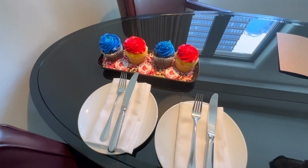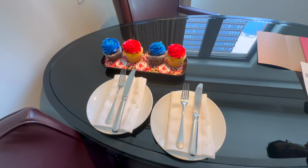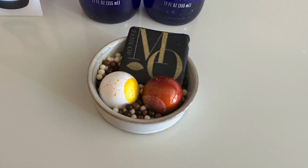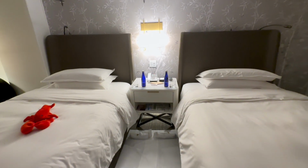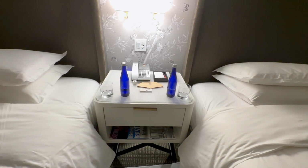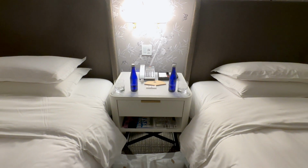This all checked another family-friendly box for us, with a special moment for our little guy, and it didn't hurt that they also provided some chocolates for us. Another nice perk of staying with the Mandarin was that we did receive nightly turn-down service with our slippers laid out and water on the nightstand.